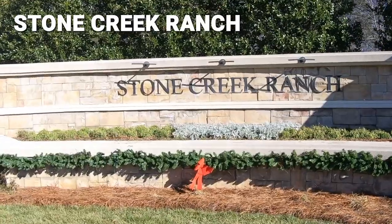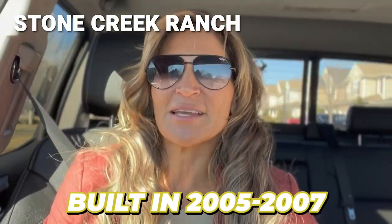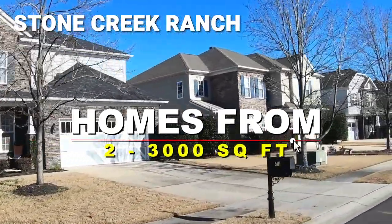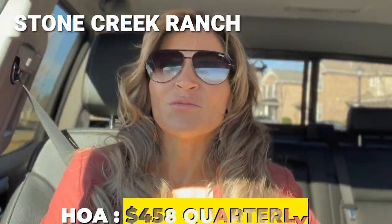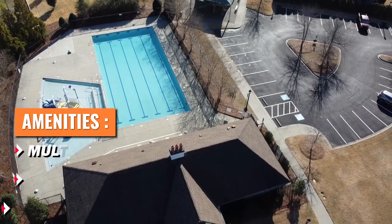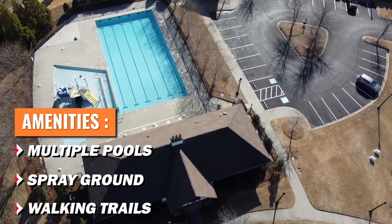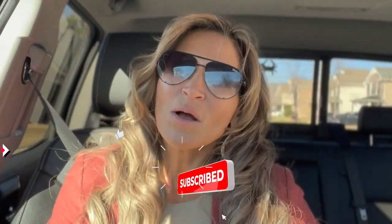So the next neighborhood on our list is Stone Creek Ranch. Stone Creek Ranch was built in 2005 to 2007, and they range in square footage anywhere from 2,000 to 3,000 square feet. Stone Creek Ranch does have an HOA, and it runs $458 quarterly. The HOA gives you access to a clubhouse, an amenity center that has a pool and a little spray ground for the kids. It also has a playground and walking trails.